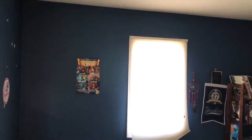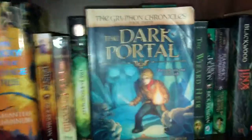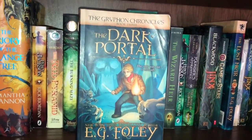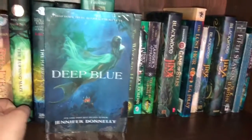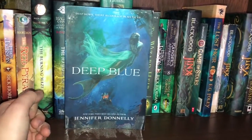And I'll decide to mention that, which is like a poster thing, and my little sticker. You can't see. Well, now you can. I have all of these E.G. Foley related things because I got them free. I didn't have to pay for them at all. This thing came with the books. That's also why. Deep Blue by Jennifer Donnelly, which I completely forgot I had. I haven't read it. I just forgot I had it somehow.